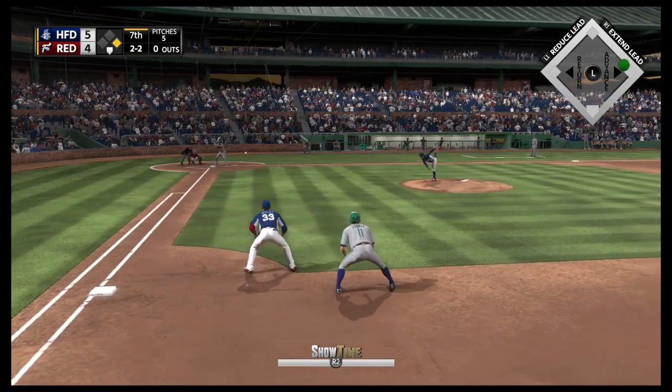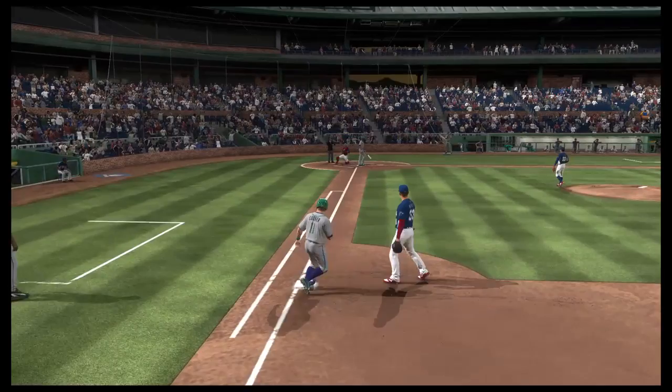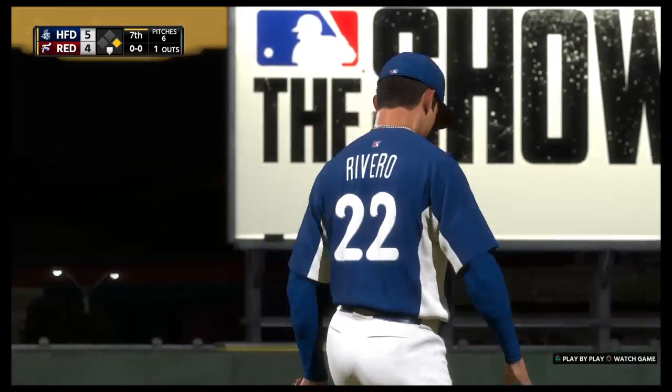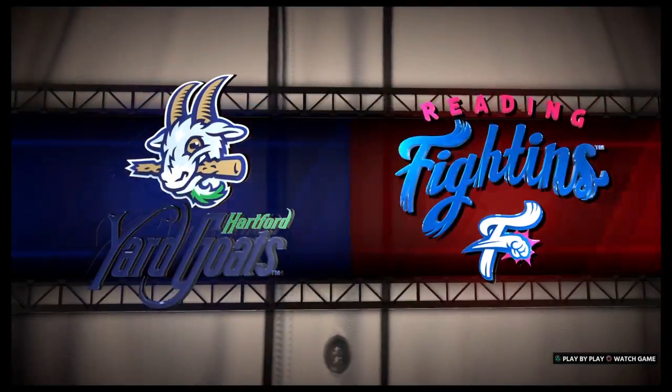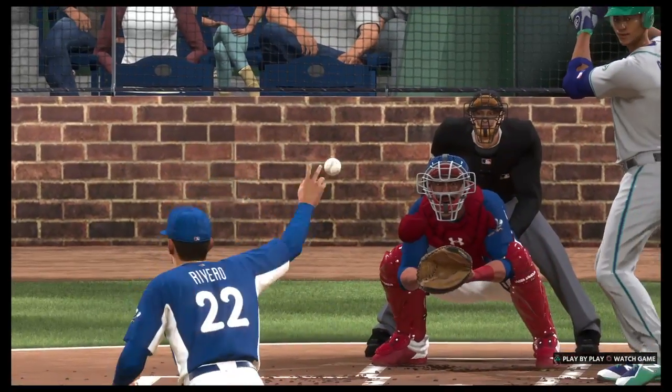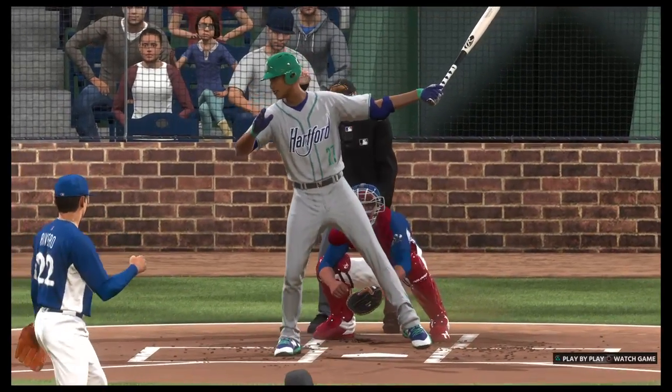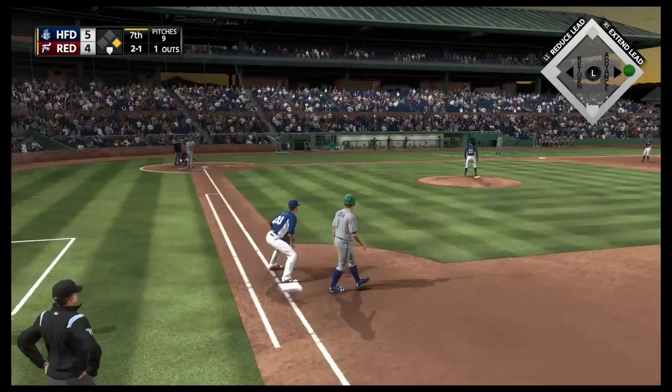The 2-2 is a wave and a miss. He struck him out. That was some nice execution on that pitch. Spotted it nicely down around the bottom of the zone. And when you do that, especially with 2 strikes, not a lot of guys are going to hurt you. You're going to get a lot of ground balls and swings and misses down there.